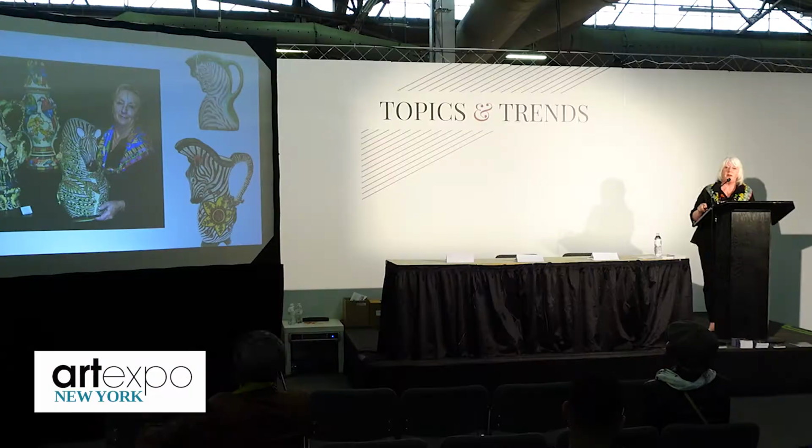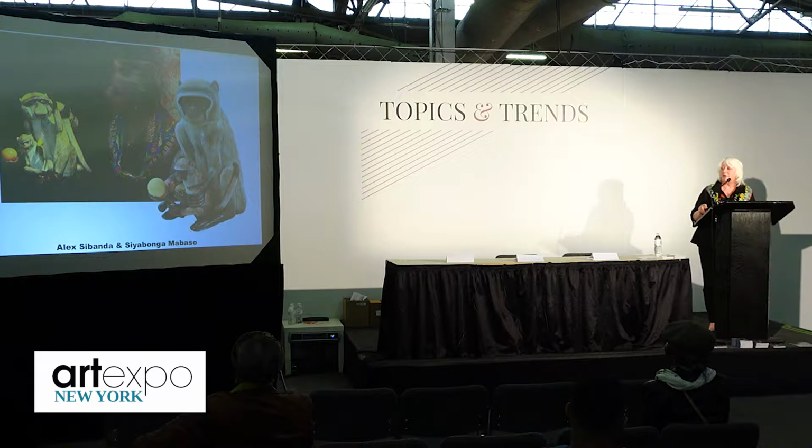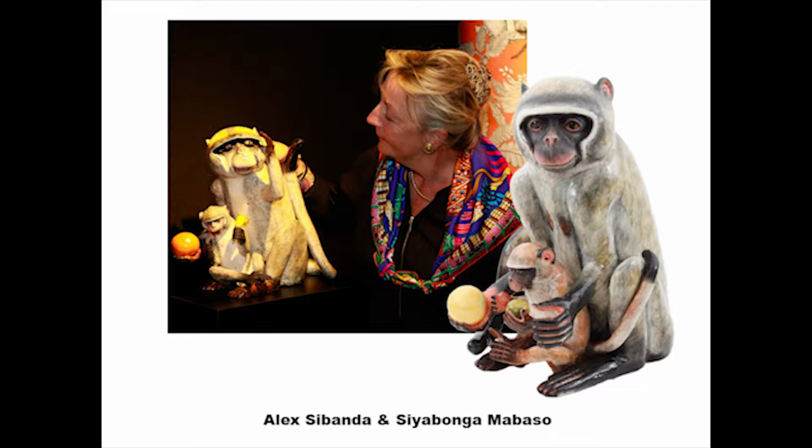And before you knew it, you started to see zebra jugs coming out Ardmore style. But every piece is unique, and so each one has a flair and a sense of humor entirely of its own. The artists, as I mentioned, work in combination with each other. So this is a piece which has been sculpted by Alex and then hand-painted by Sia Bonga.